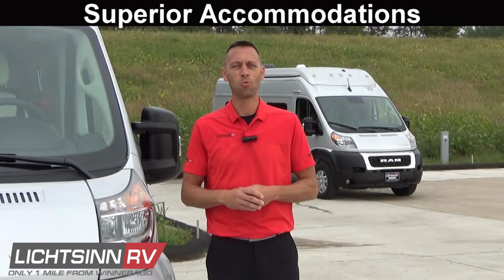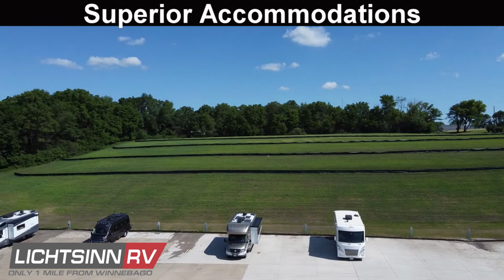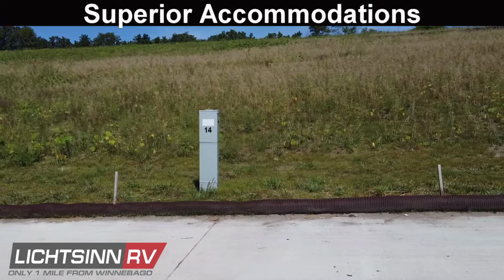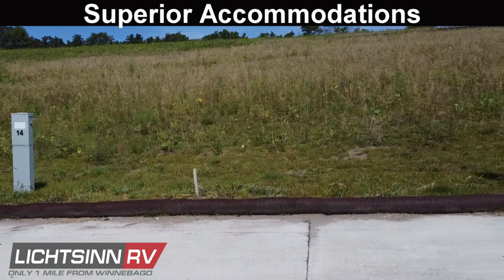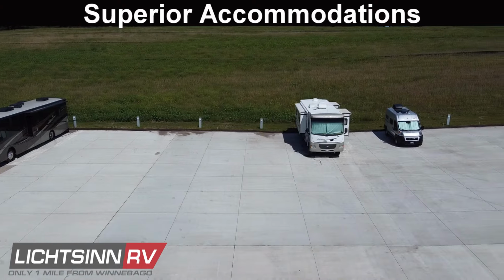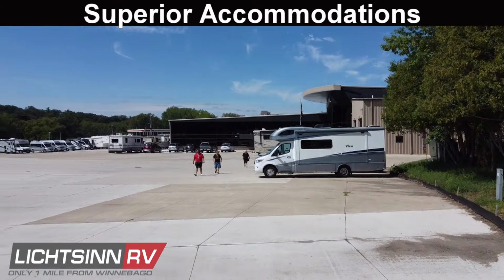Here at Lichtsinn RV, we want to make your stay with us as comfortable as possible. With our newly expanded campground, we provide our guests the opportunity to stay on our lot while enjoying free access to Wi-Fi, filtered fresh water, and electrical hookups. This is available to guests taking delivery of their new RV or just passing through for a service appointment.